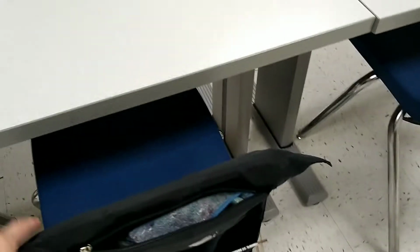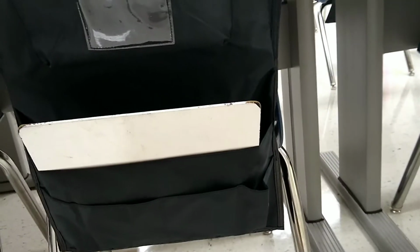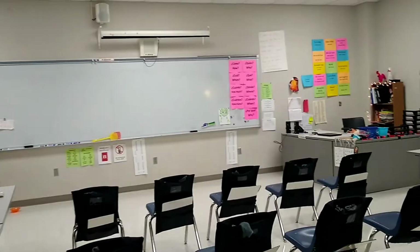Makes me sad. Oh, and then the last thing, I have these pouches that slip onto the back of the chairs, and in here they have an eraser and a dry erase marker and a mini whiteboard. I love using those for quick checks or for reviews. And then I actually will probably put the spare pencils in these pouches as well, just so they don't have to get up and ask. They can just quickly grab it if they need it.